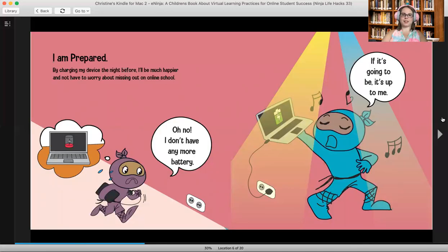I am prepared. By charging my device the night before, I'll be much happier and not have to worry about missing out on online school. Oh no, I don't have any more battery. If it's going to be, it's up to me.